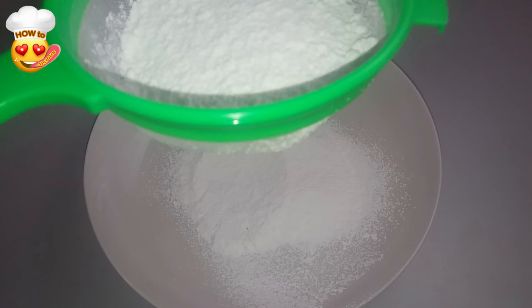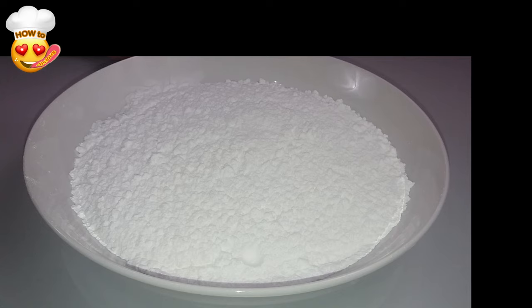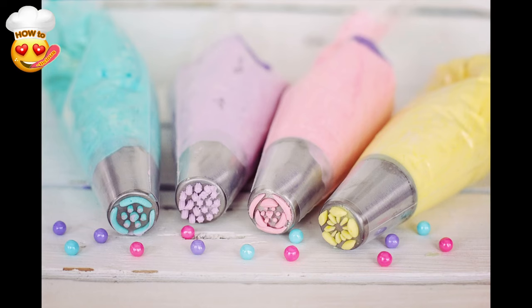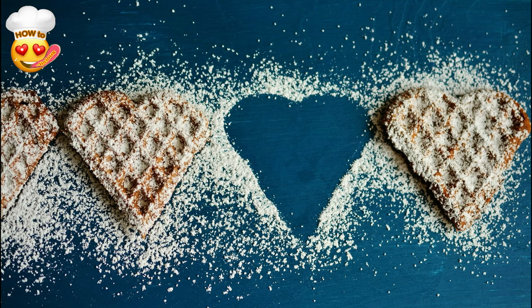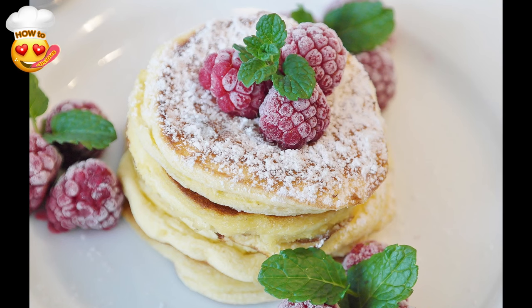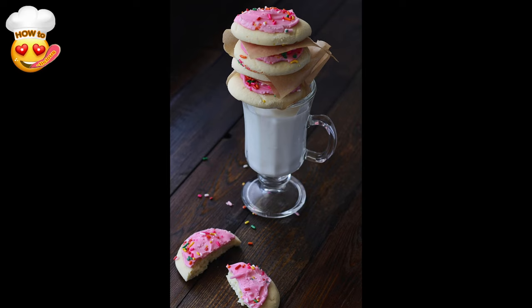Powdered sugar or icing sugar is achieved by milling granulated sugar into a fine powder. As a quick dissolving sugar, it is frequently used as icing or frosting. This type of sugar is often dusted onto baked goods to enhance their appearance and taste. So, now you know. Let's go back to our recipe.